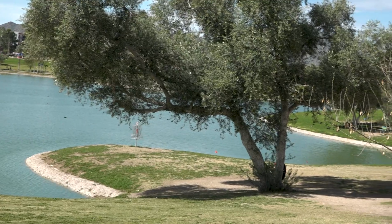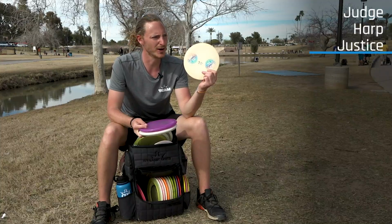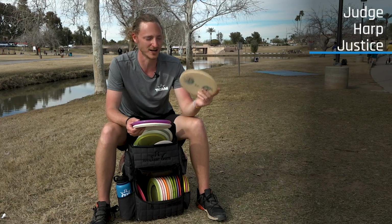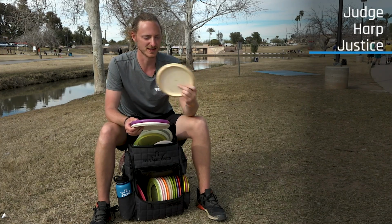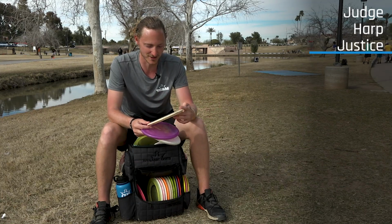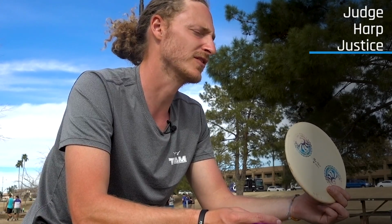Then I also have a Justice. I got this at GBO, I think in 2014 or 15. It was a while ago. It's a Fusion one. And I've been using it for a long time. You can kind of tell it's kind of black around the edges, which I like, gives it character. This I would use for a little bit more stable shots than the Harp. I use it for a lot of forehands or if it gets super duper windy. And it has a little bit more action, more skip than the Harp.